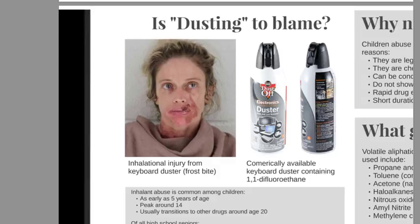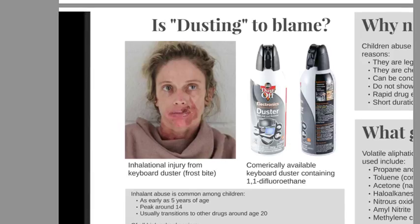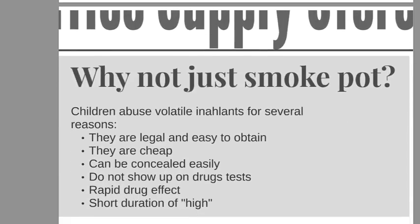If you survey high school students, seniors in high school, 11% have tried a volatile inhalant to get high during their lifetime. 11%. And 5% have used it in the last year. So this is pretty common. If you go into some rural populations, lifetime prevalence can be as high as 48%. So why don't kids just smoke pot, like maybe you and I did when we were younger?